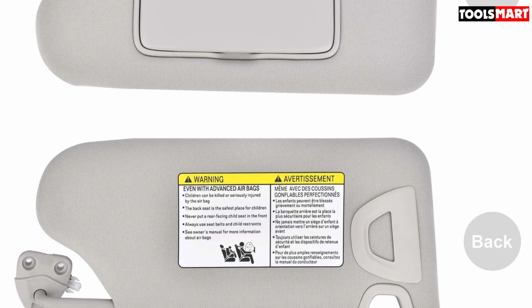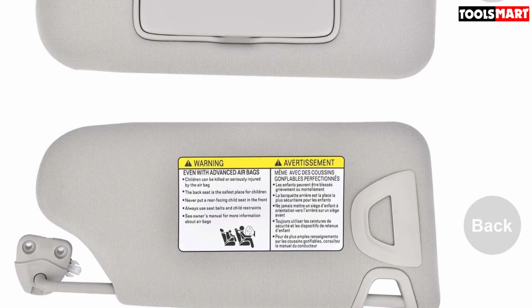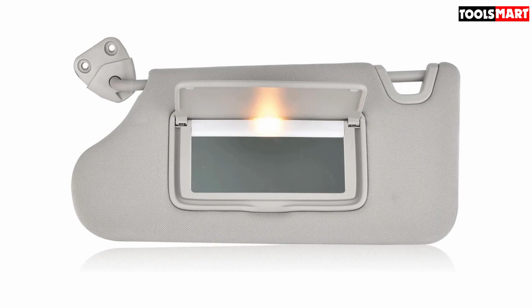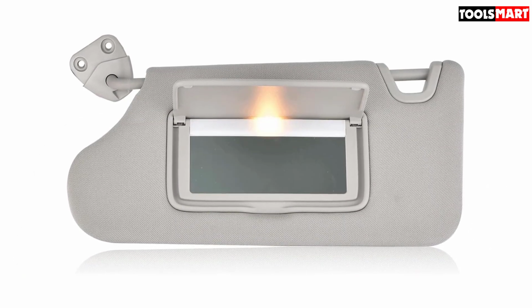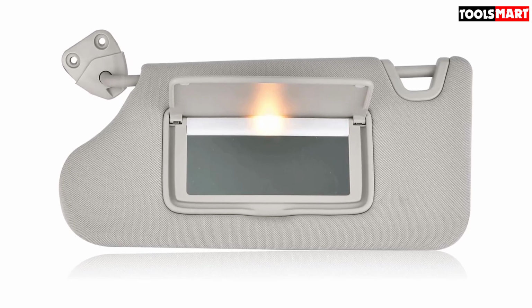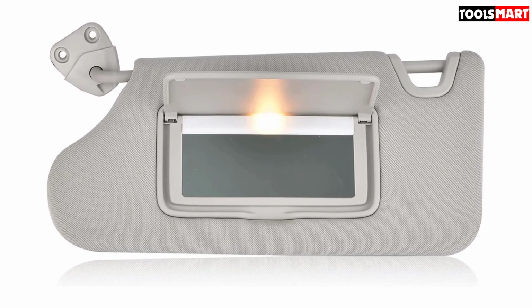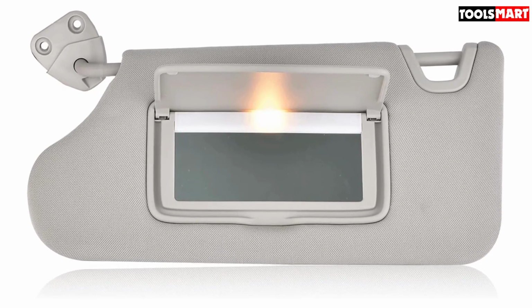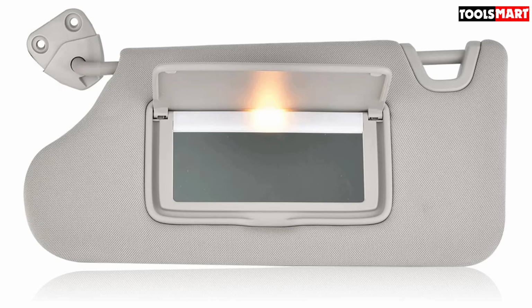It comes with a small mirror that allows you to have a quick look at yourself before stepping out of the car. Additionally, the vanity mirror light will help you check your reflection easily when it is dark. The high-quality build and features of this car sun visor make it an honorable mention on our list.